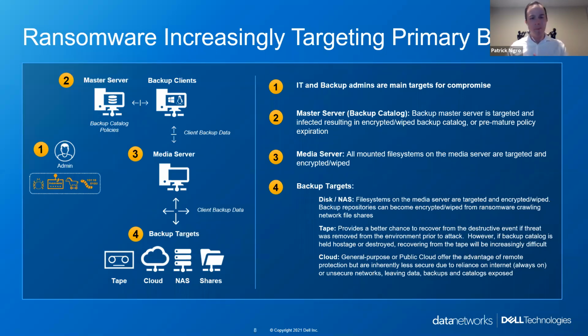Right? So we know that IT backup admins, you're going to be main targets for compromise because your access is trusted. In addition to you as an administrator, your master server, backup catalog, that's typically going to contain a lot of important information, right? So if a cyber bad actor is able to encrypt or delete that data, it can make a backup, one, take much longer, and in some cases, two, even keep you from being able to recover. And what we're finding is all too often in a best case scenario, if you're trying to protect those revenue streams and services that we were talking about earlier, and it takes you 2+ weeks to be able to clean up the data, then even longer to be able to get back up and running and recovered, you're going to be in a world of hurt, right?